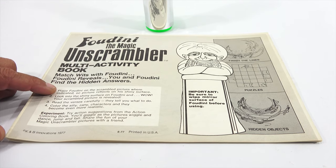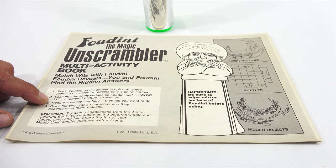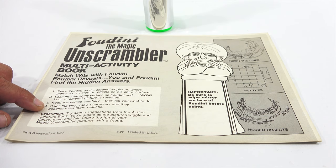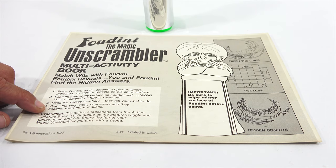So here we place the scramble picture where indicated. So picture reflects on the shiny surface. Look into the shiny surface on Foudini and wow, your scramble picture is revealed. Read the verses carefully. They tell you what to do. Color the silly zany characters and they become even more realistic.